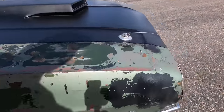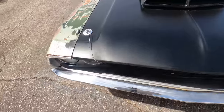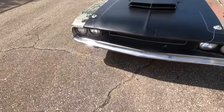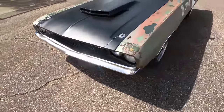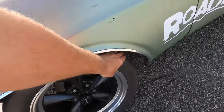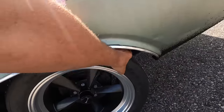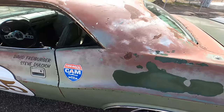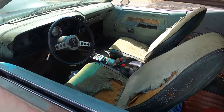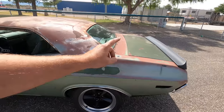74 different greens. This is that fiberglass hood that Steve painted. No idea if the headlights work or the taillights or anything like that. I guess we'll find out. We got some tread on these yet. Oh, maybe not the rears though, so much. That's okay. We'll get to the inside here in just a second. I think we should continue tradition.